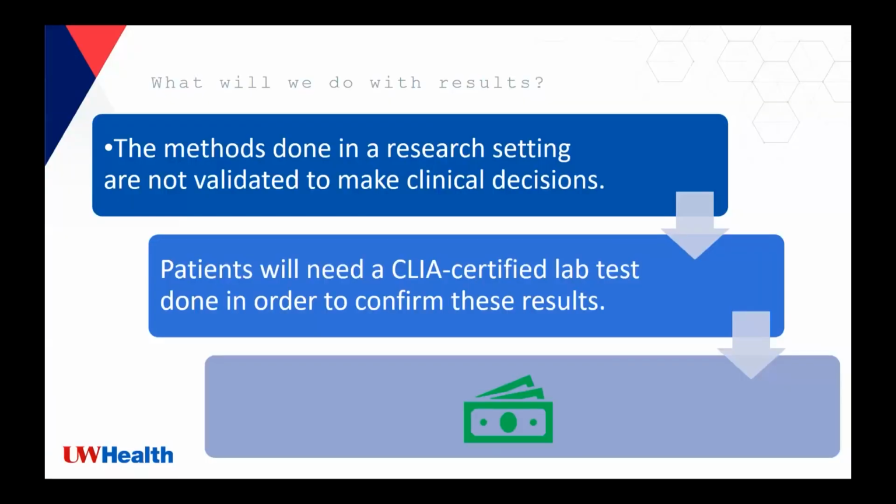So, some future plans. What are we going to do with the results? The results or the methods done in the research setting are not validated to make clinical decisions. So that's important to remember. Patients who get some sort of pharmacogenetic result will need to get a CLIA certified lab test done in order to confirm these results.